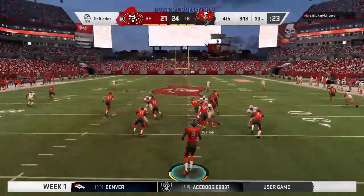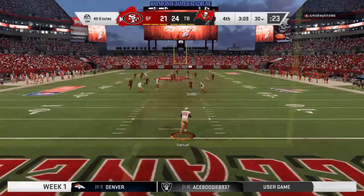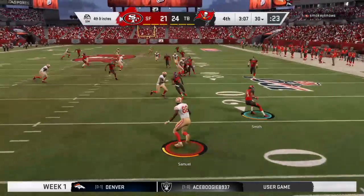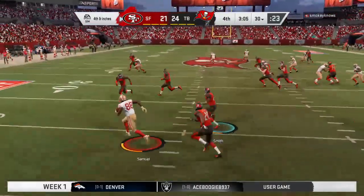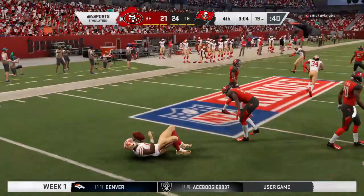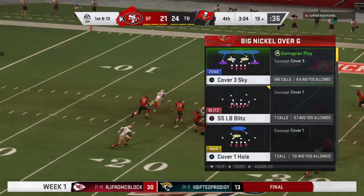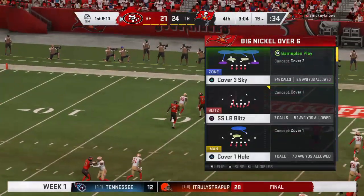Here's Bradley Pinion now. And this is away. It's a high kick, and he got all of it. Oh, he takes it in, doesn't let it bounce. He takes it at the 2. A good return there, 17 yards. And the Niners will go on offense, 1st and 10.